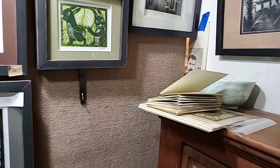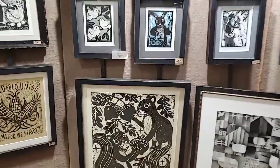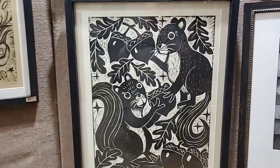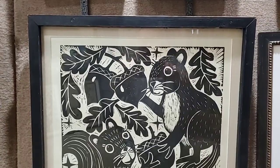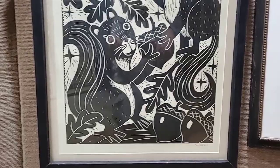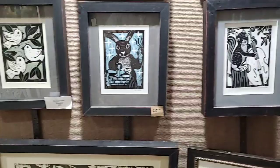So, I don't know. Here's a good example of the oak leaves and the acorns. This is a pretty large size woodcut. It's 16 by 20. You've got two squirrels. They're getting ready for winter and picking acorns to put into their hoard. I did a big series of squirrels, squirrels doing all kinds of different things. I'll show you some more squirrels if you all like squirrels. Some of the squirrels were doing practical things like getting ready for winter.